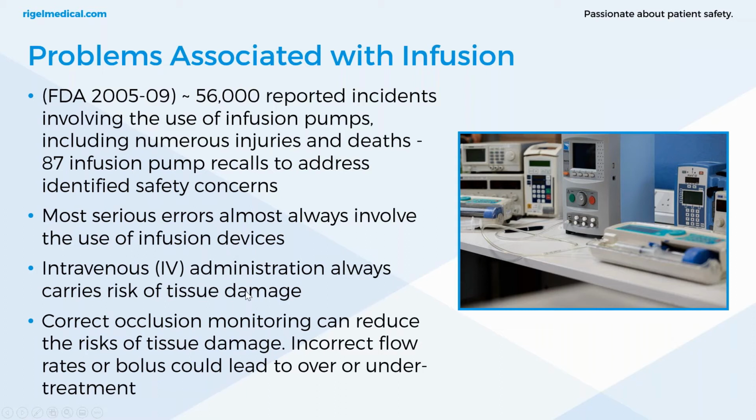Intravenous IV administration always carries risk of tissue damage. Correct occlusion monitoring can reduce the risk of tissue damage. Incorrect flow rates or bolus could lead to an over or under treatment. So there are many dangers when using infusion devices, and they need to be minimised for patient safety.